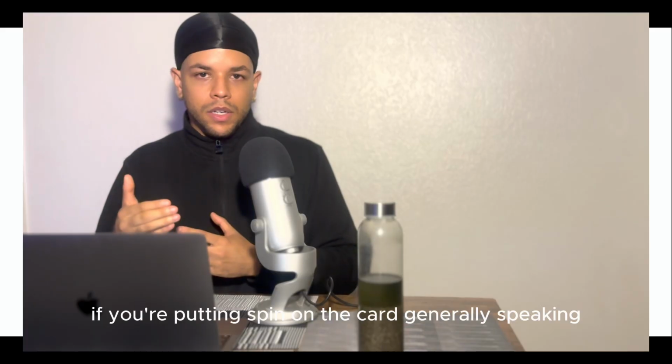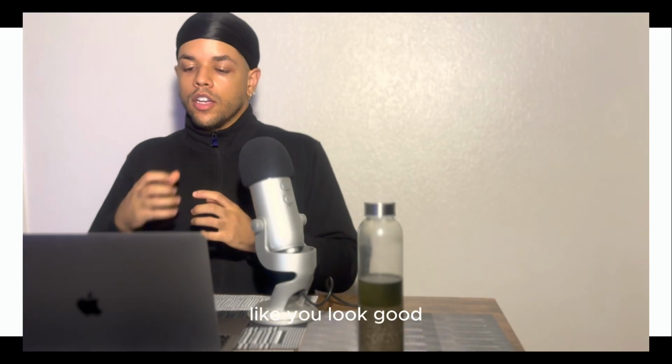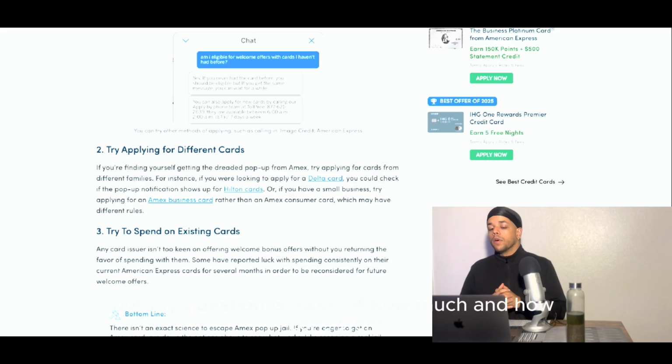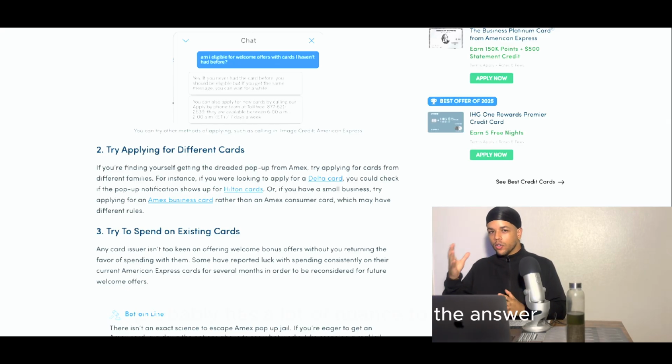If you're putting spend on the card, generally speaking, you look good, and they're going to give you the intro bonus, which is just standard practice. They'll go on with standard practice. But my question is more of how much and how consistent, and questions like that. That is what we don't know. That is the question that probably has a lot of nuance to the answer, and we don't quite have that answer.